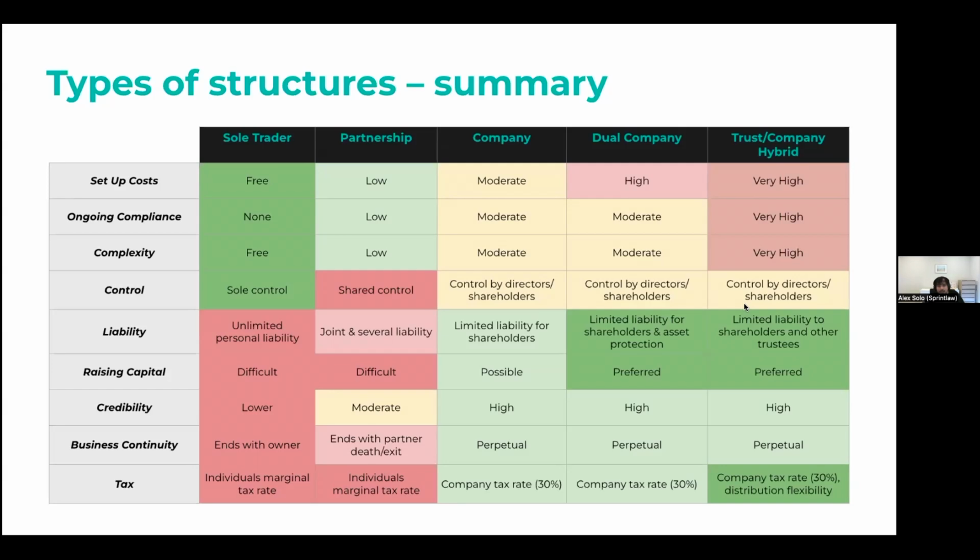So then on the right, we've got the other extreme, the trust. We saw on the right that there are many structures often involved in a trust/company hybrid structure. So the costs are higher, the ongoing compliance is higher, complexity is higher, but you have really strong liability protection. It's great for raising capital. Credibility is high, of course. And in particular, you have potential tax advantages in the trust company hybrid structure.